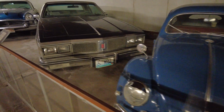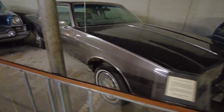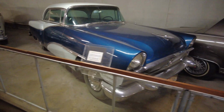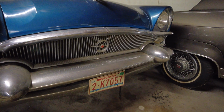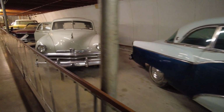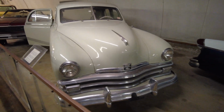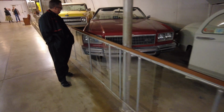Volkswagen Beetle. 1983 Oldsmobile Regency. 1955 Packard Clipper Custom. It's got like a little ship's wheel on the front grille here. Look at this hand. 1949 Kaiser. 75 Chevy. Oh my gosh.